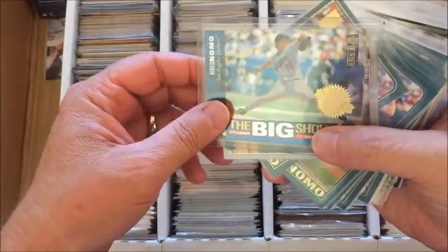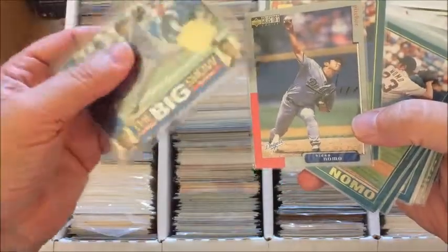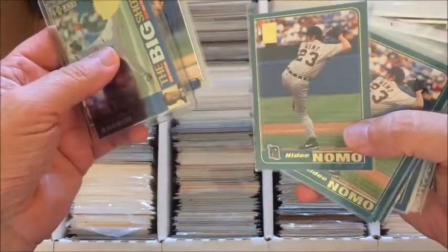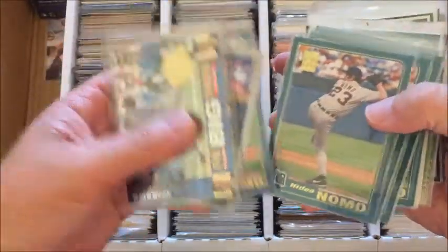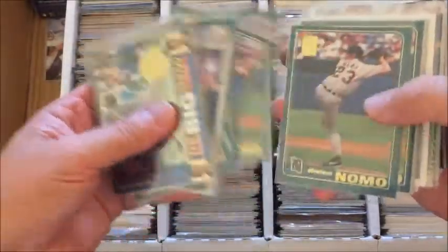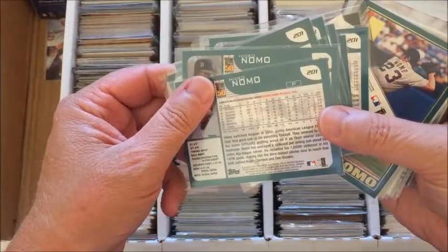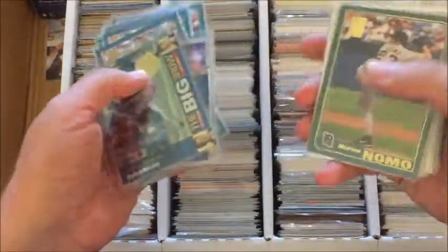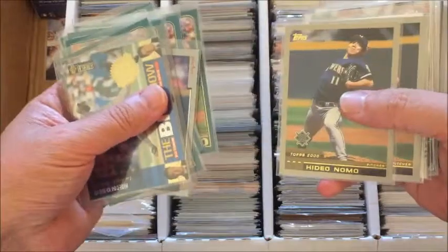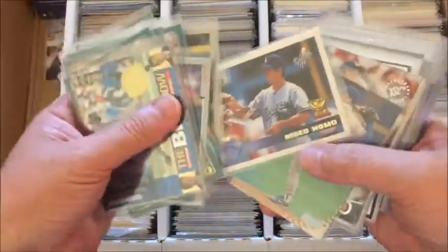Okay, we got some baseball. That's good. Hideo Nomo. Bunch of his Topps from, what year is this? 2001. He's with the Brewers. This Gold Cup card.